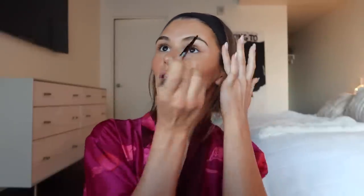You know. And then for my brows, I'm just using this little CoverGirl. I really forget how to do makeup. I'm using this CoverGirl pencil in the shade Soft Brown. And I have naturally thick brows, so I don't really use a lot.